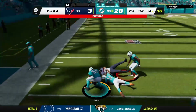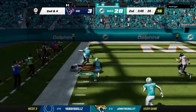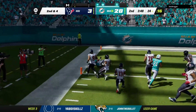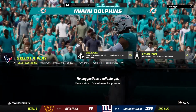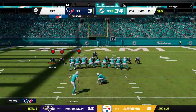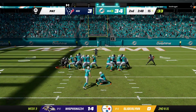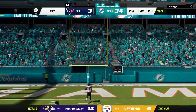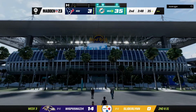Now the ball comes loose, and this is picked up by the Dolphins. And this is brought all the way back. A fumble recovery and taken to the house for a Miami touchdown. Sanders now to add the extra point. And he's been a busy man, 5 for 5 now as he knocks another one through to extend the lead.